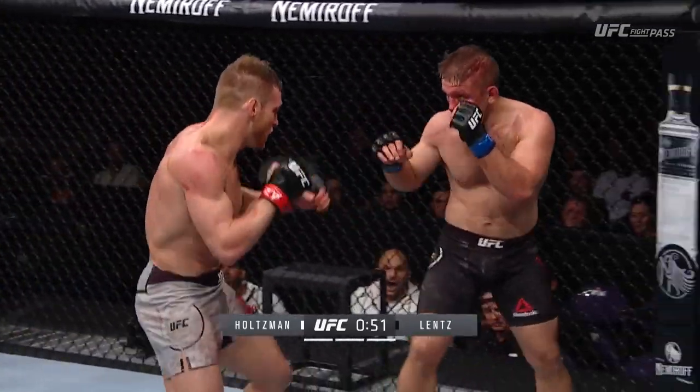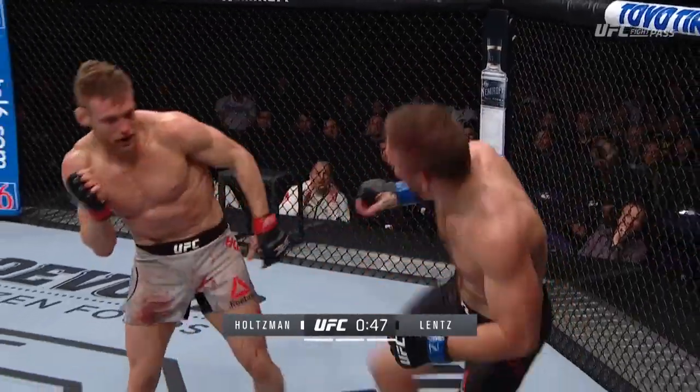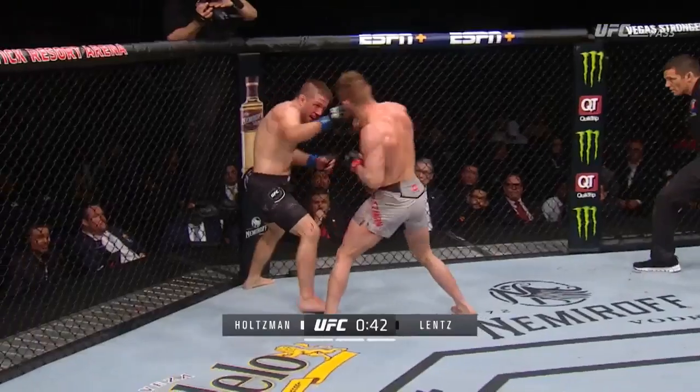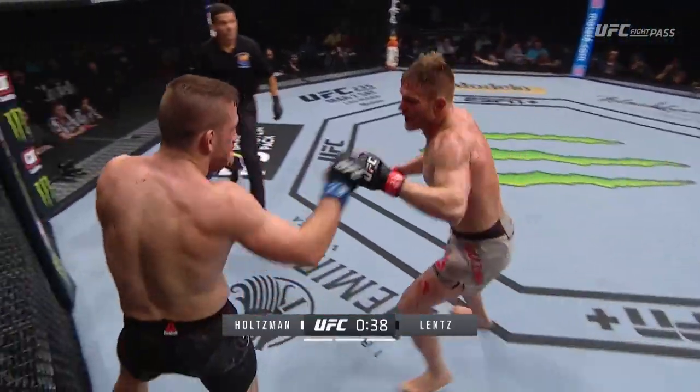I mean, this shows the toughness of Lentz here. I mean, he's tired, exhausted, and he's toughing it out, trying to win this on the scorecards. Still firing, never just laying down. And Holtzman, non-stop power. He knows he has to finish this fight, and he's working for it. This could end any second, guys.